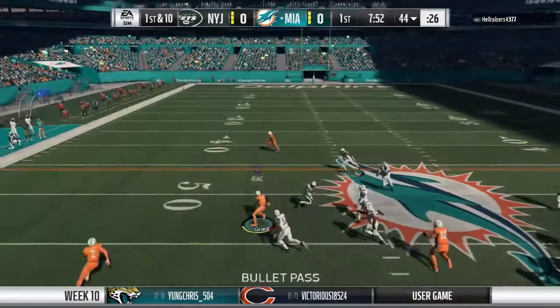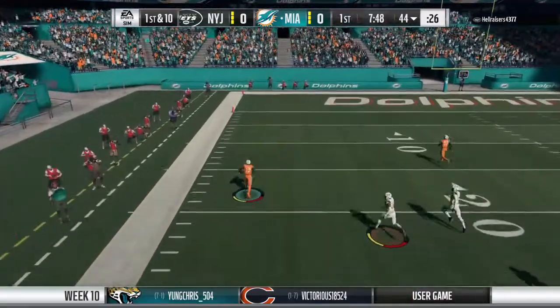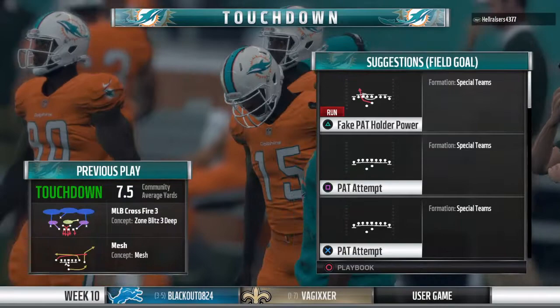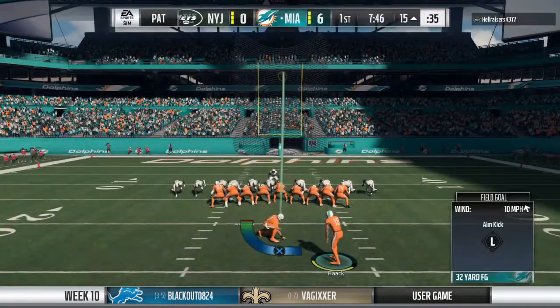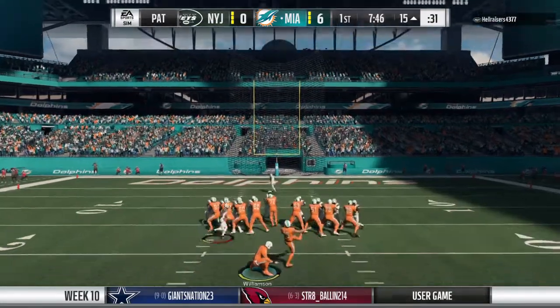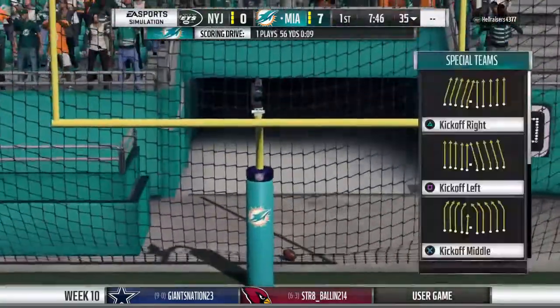They go back to the air here after the INT on the last drive. He's at the 30, past the 20, and all the way in for a Miami touchdown. A big play there. His 2nd touchdown on the season. And the Dolphins are going to take a first-quarter lead. And that makes it 7-0 Dolphins.